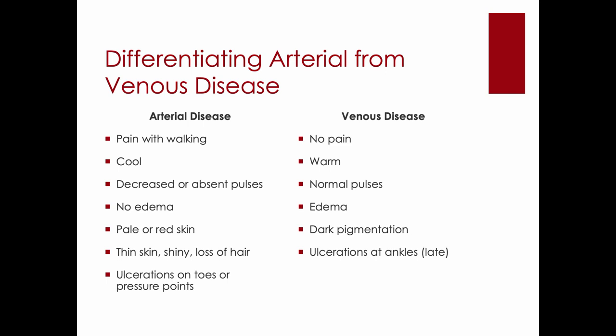No edema. We don't see edema in arterial insufficiency as a rule, but write it in pencil, right? It's a rule, but write it in pencil. Pale skin, because there's not enough blood getting there, or rubor, this red skin, because of chronic inflammation and not getting an adequate blood supply. Thin skin, shiny skin, loss of hair, all goes along with arterial disease. And then when patients get ulcerations with arterial disease, it's typically at pressure points where shoes rub or there's some other pressure that's exerted on that spot of skin.